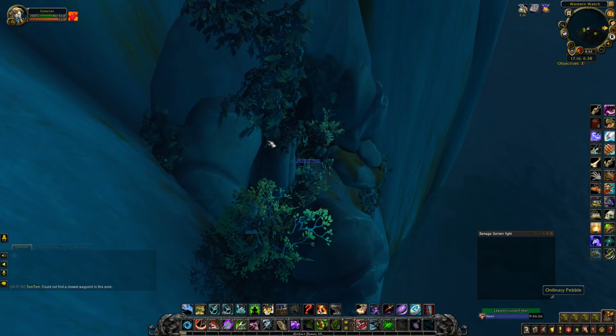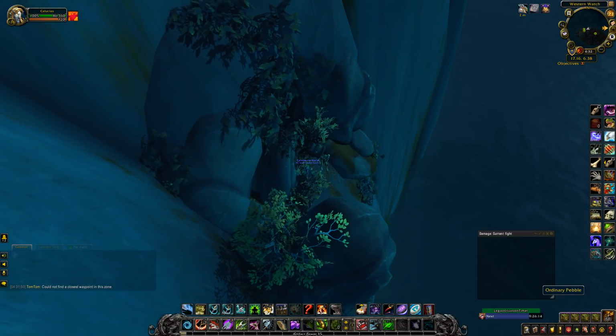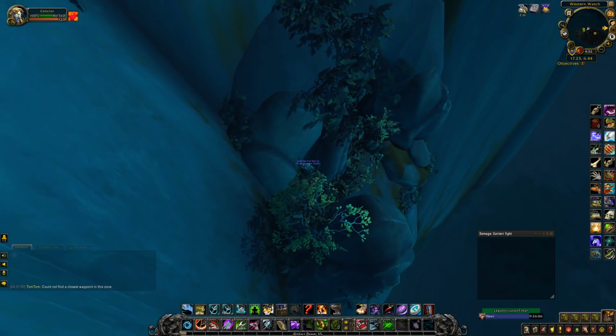Here's the pebble. I just moused over it. It's not in the cave. Mouse over right here. Okay, I see it. It's right there. If you jumped all the way down like me, don't worry. I can fix this. Okay, you can click the pebble from right here. So go ahead and click that. And that is the 9th pebble.